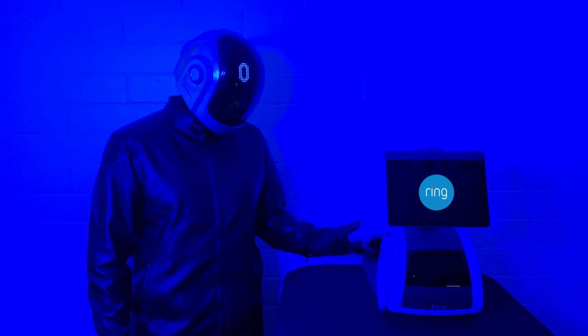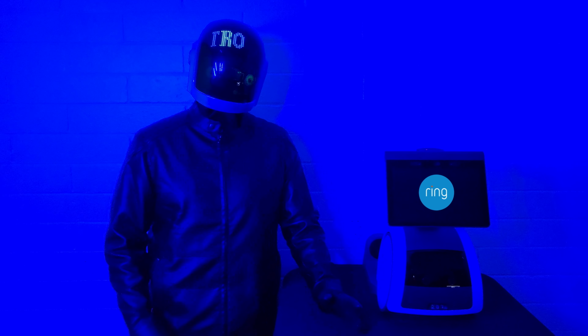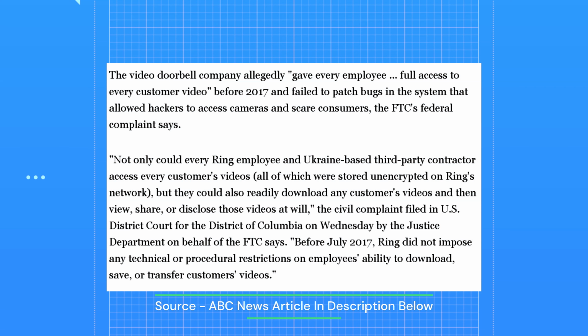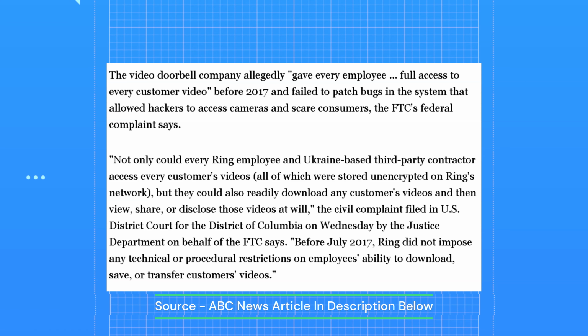Astro is essentially an extension of the Ring ecosystem. They recently came under fire when an FTC federal finding revealed employees had full access to customer Ring video feeds back in 2017, and they also failed to patch a bug that could potentially allow hackers to access the cameras.